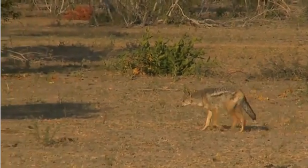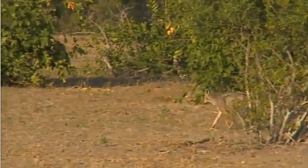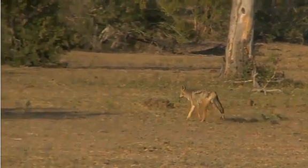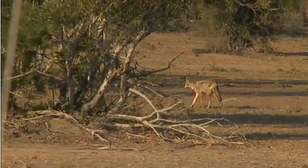It looked like this particular individual was really enjoying the sunshine. I'm trying to see where the other is. It's often when you see one, you'll see the other. As it warms up, the jackal's warmed up, and it's going to try to find some shade now. So they did have a den around here in one of the termite mounds.